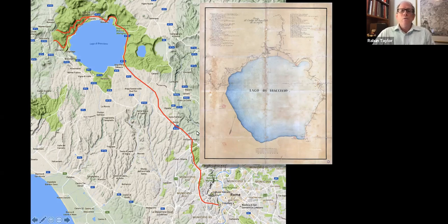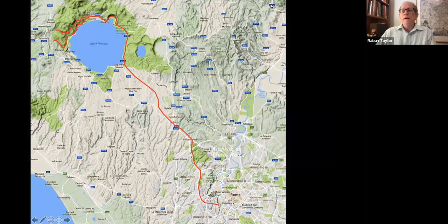So when Ted and Mike first discovered this map in the archives, they decided that they would try to test out some of the information on it to ground truth it, as we would call it today. Ground truth it, to get on the ground and see if they could find some of these sources.